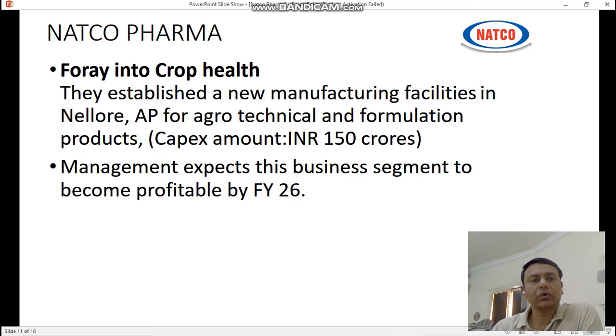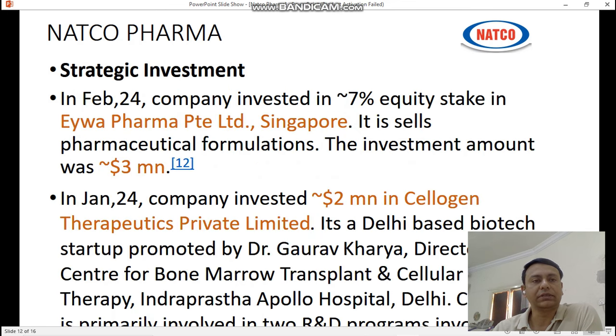Foray into crop health. They established a new manufacturing facility in Nellore, Andhra Pradesh for agro-technical and formulation products. The capex was around 150 crores. Management expects this business segment to become profitable by FY26.